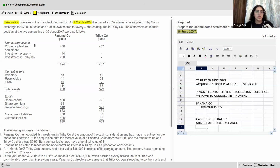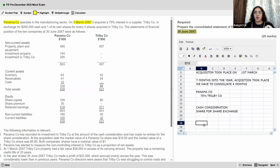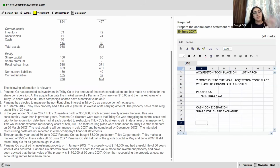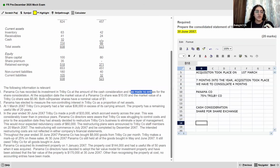And they have given us the statement of financial position, where we have to add both the sides and then make the consolidated statement. Right. And then they have given us some adjustments also. Panama Co has recorded its investment in the company at the amount of cash consideration and has made no entries for the share consideration, right? Which means they have already made the adjustment for the cash consideration while the share for share exchange is pending, right?